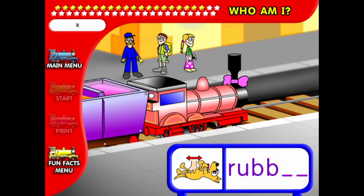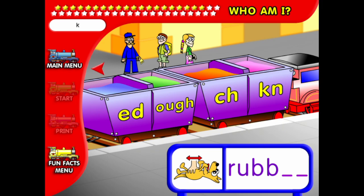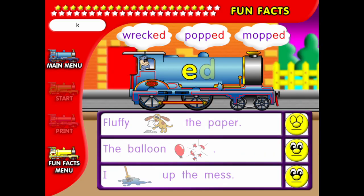Closed. Who am I? Choose the correct blend of letters to complete the word. Rub. These two letters, E and D, make the sound blend T when they are joined together. Let's say it together. T. And again. T. Now these words up here contain the sound blend T: wrecked, popped, mopped. Use these words to complete the sentences below.